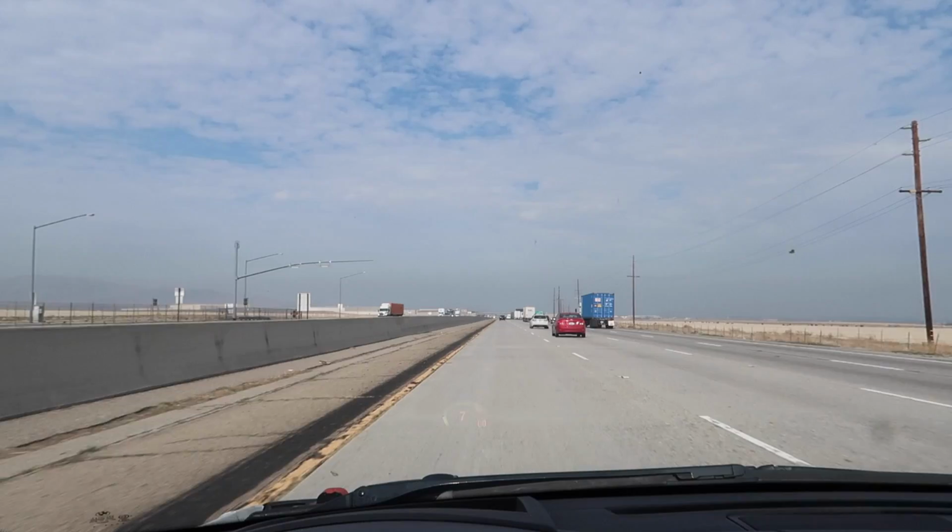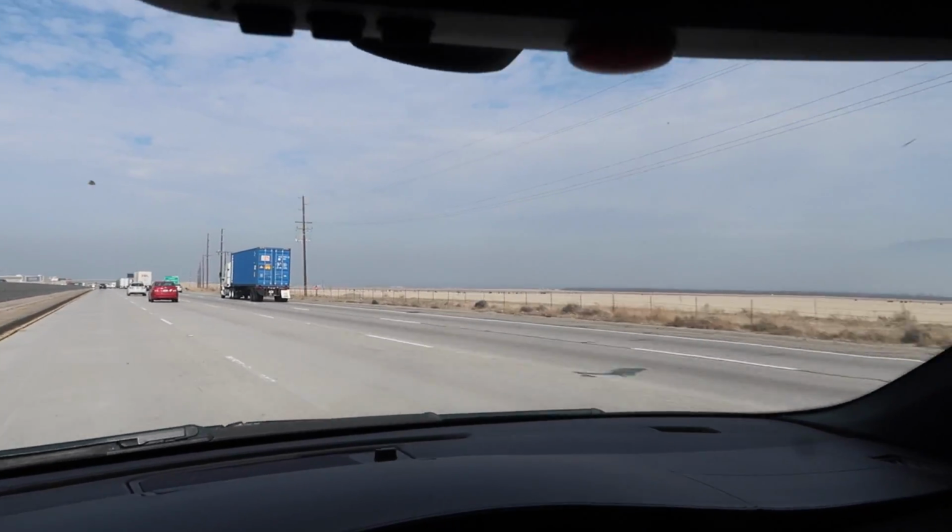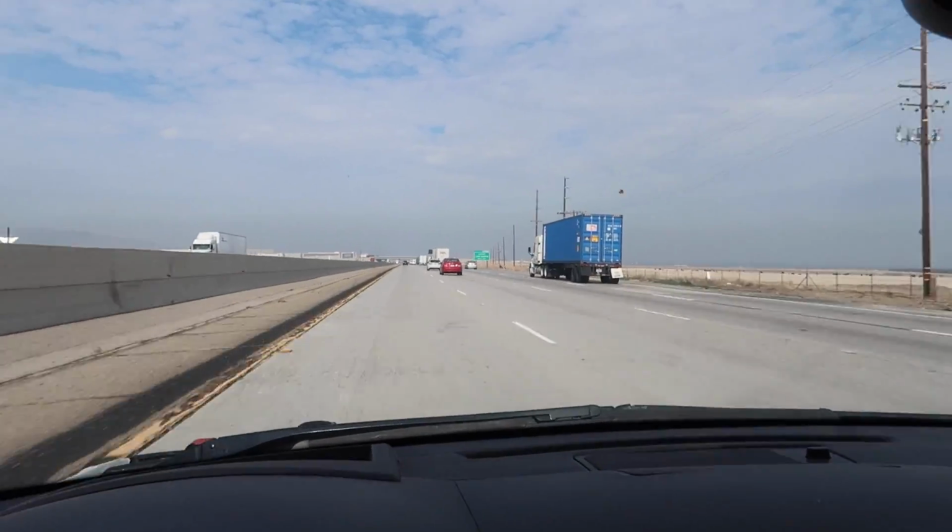This is kind of crazy. I knew there was a fire outside of LA, but once you get past the Grapevine, you can really see the effect of the smoke. I don't know where the fire is, but I'm sure we're driving towards it. Check this out. The entire skyline is just smoke going all the way up to the clouds. There's mountains like not that far in front of me, and you can't see them at all.